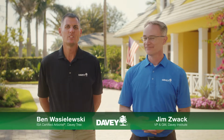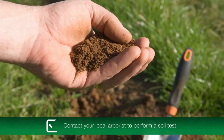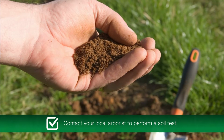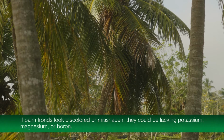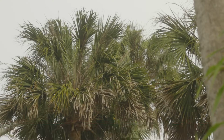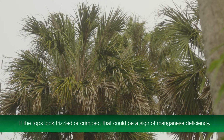Thanks, Jim. As you mentioned, sandy soils and extreme weather can create deficiencies in trees. If your palms aren't looking as vibrant as they used to, consider contacting your local arborist to perform a soil test to see if there are nutrients your palms are missing. If palm fronds look discolored or misshapen, they could be lacking potassium, magnesium, or boron. If the tops look frizzled or crimped, that could be a sign of manganese deficiency.